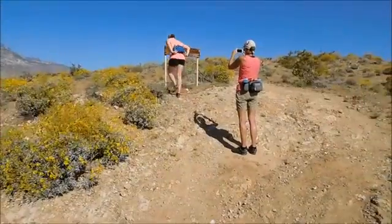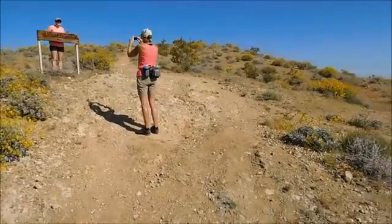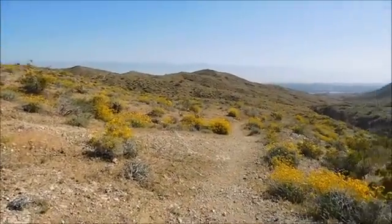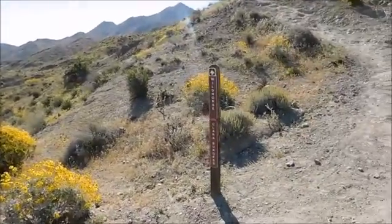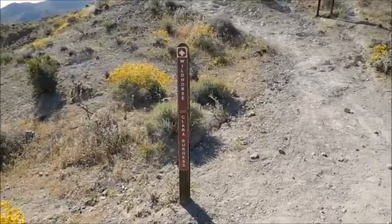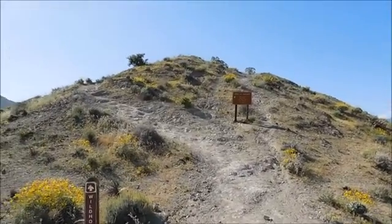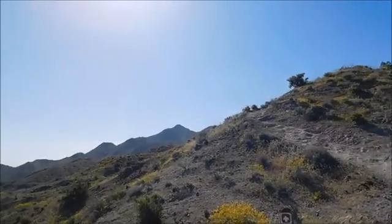Okay, we've been on the Clara Burgess, and we've come over to kind of a crossing point, but this is where we're going to be going up the Wildhorse, and it's got two names. It's the Wildhorse Clara Burgess, and this is where we're going to go. We got to get up this rise here, but ultimately we're going to this peak.